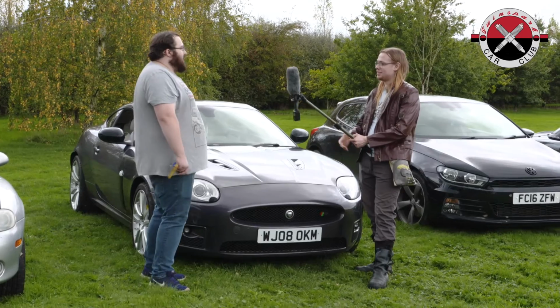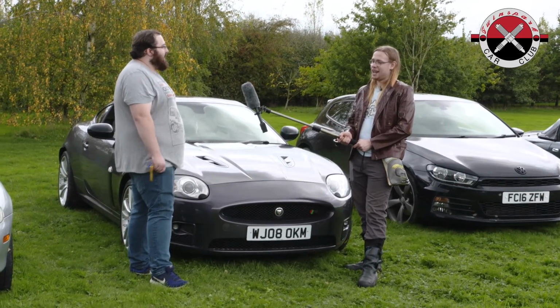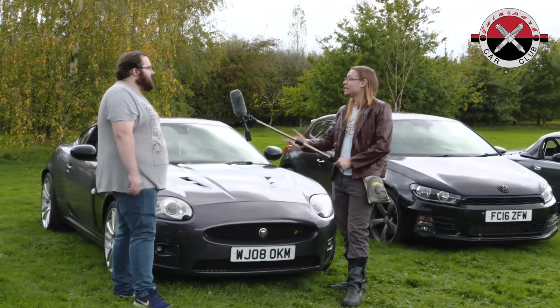They claim it's a 4-seater. It's 2 seats with a rack for your coats in the back. Yeah, it's the same with my Alpha, but anyway. Yeah, thank you very much for that, Ed.